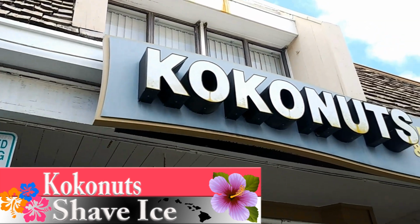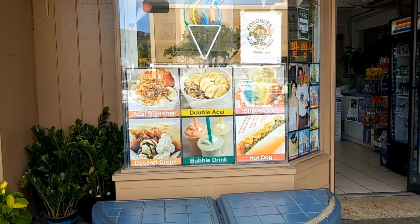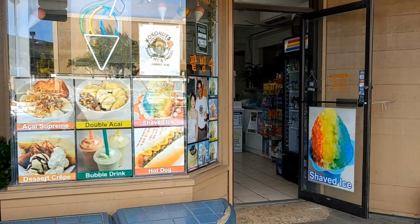And if that sugar high just isn't enough for you, go right next door to Kokonuts Shave Ice. With plenty of flavors to choose from, this place will satisfy any sweet tooth you may be having. This establishment is just glorious. There's a lot of shave ice in Honolulu, and Oahu in particular, all over the island, but Kokonuts stood out the most, and that's why it made the review.